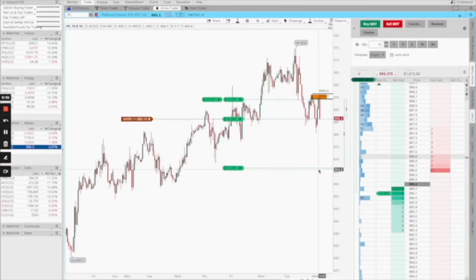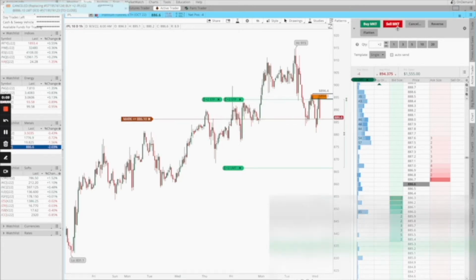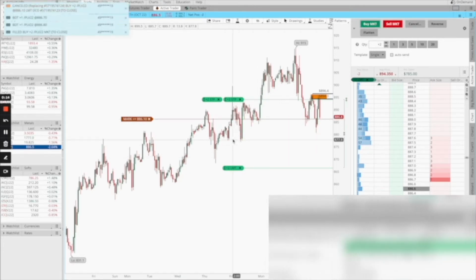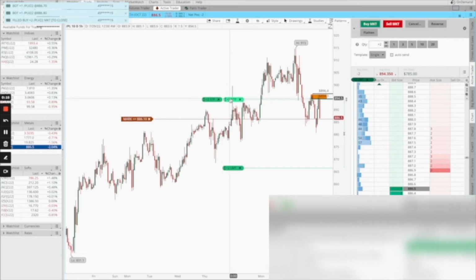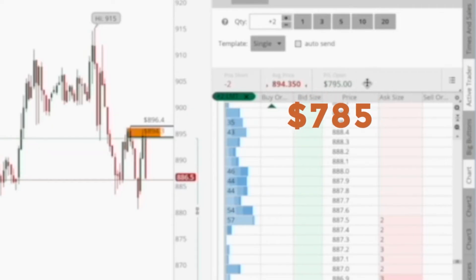All right, guys, so we are back on our Platinum trade and just about to hit T1. So I'm just gonna go ahead and exit at the market, and we'll call that a win. And so what I've got to do now is come in here and get rid of that. And so we've got 785 remained open.